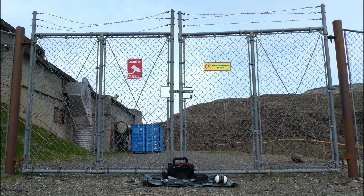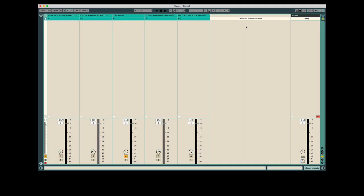So I'm going to play back the unprocessed recordings really quickly, and I'll just solo different tracks. And as you can see, they're panned differently.